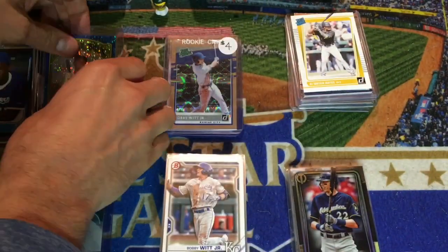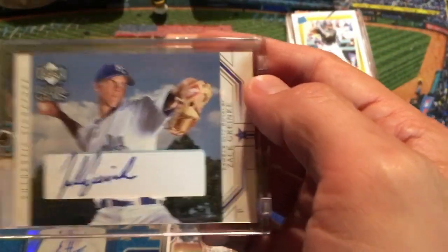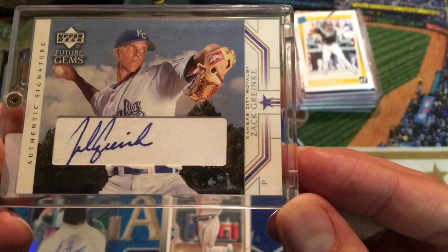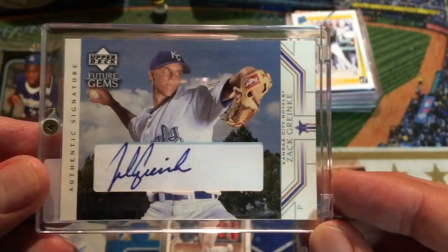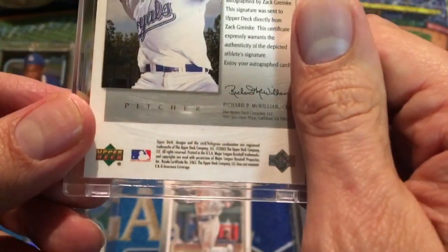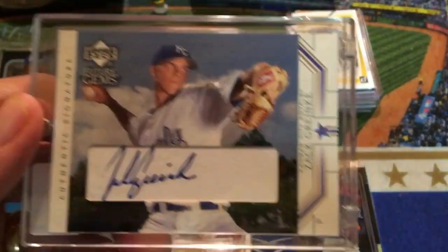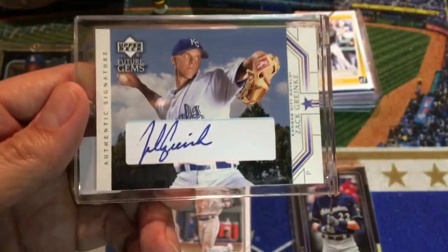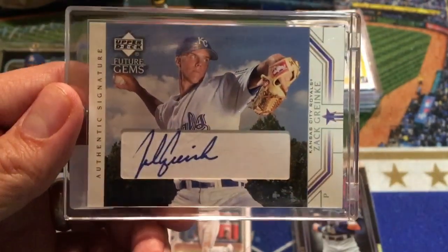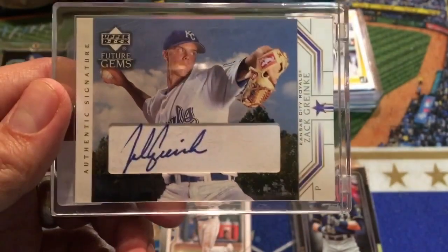And then my favorite purchase of the day, I'm saving it for last, is this, the Zach Greinke. Yes, that's right. Zach Greinke, I believe this is a 2002 Upper Deck Future Gems rookie autograph card. This, I believe, is his earliest rookie autograph card. And I had seen this card, man, a long time ago. My brother was looking for a Zach Greinke autograph. This was probably two and a half years ago. And I was trying to find one that was affordable for him and for me. And so I found one for like 15 or 20 bucks. And I feel like this was the one that was the most in demand, kind of the highest in value.